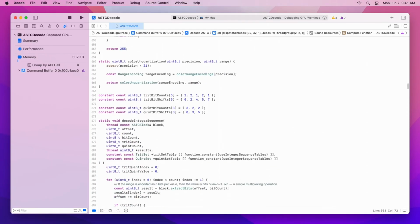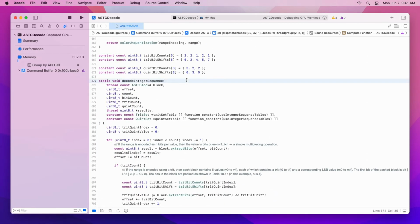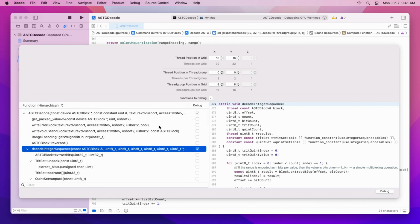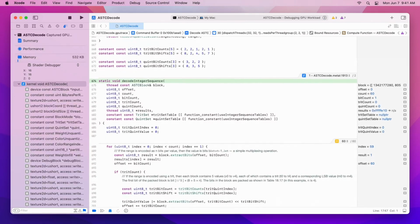Here, we're using selective shader debugging to choose exactly which functions to debug within a much larger GPU shader. This can dramatically reduce the time it takes you to iterate and debug your largest shaders, which lets you develop faster and focus on adding features and performance to your GPU code.